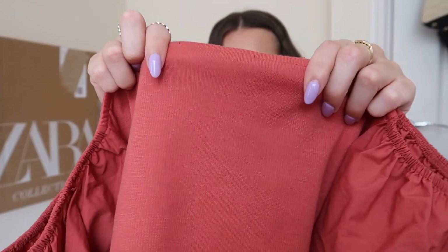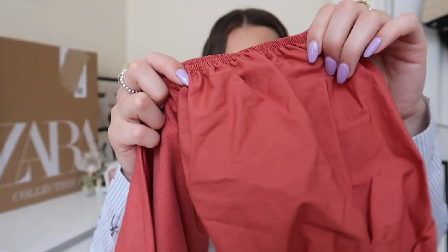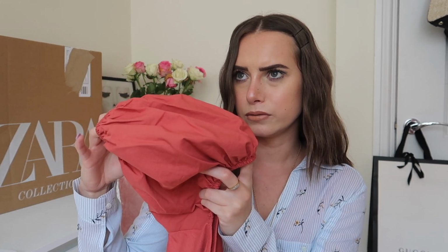It's a really super nice thick cottony material, and then the sleeves are actually a slightly different material. They're almost more linen-y, quite a thick linen, and they've got the big puff and the elastic on the outer sleeve. What's that called? Yeah, outer sleeve, I don't know. So obviously it just all puffs up, looks really stunningly gorgeous on.